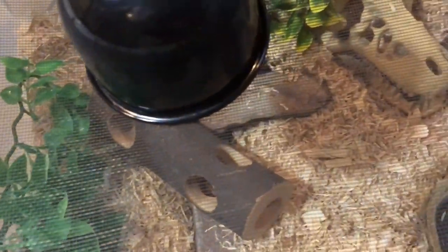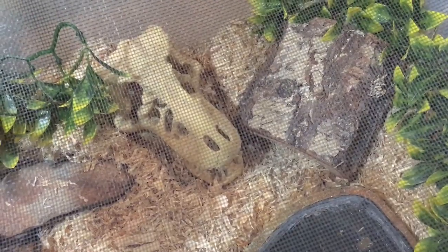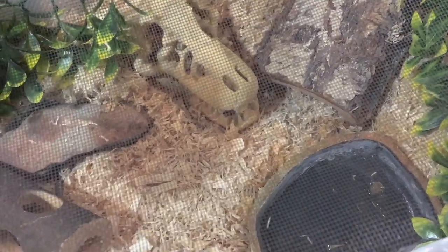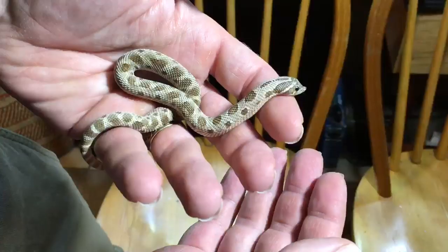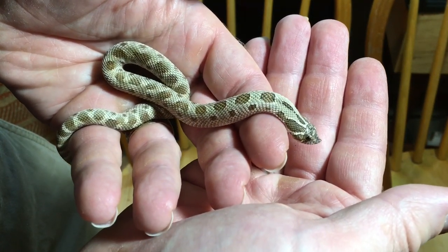Right. And that's what I use for our snake as well. Basically, I give the snake a lot of cover, a lot of places to climb on, rough spots for shedding, places to hide, places to burrow, places to climb. He's an explorer at heart. He just doesn't want to show it.